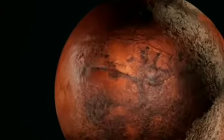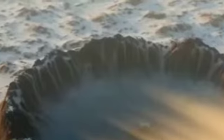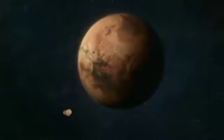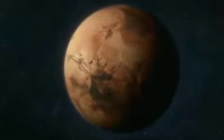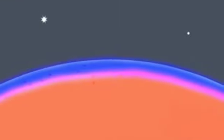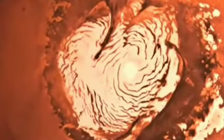The days and the seasons on Mars are comparable to those of Earth, as the planet has a similar rotation period and tilt of the rotational axis relative to the ecliptic plane. Liquid water on the surface of Mars cannot exist due to low atmospheric pressure, which is less than 1% of the atmospheric pressure here on Earth.